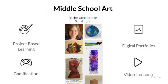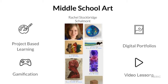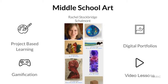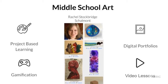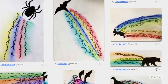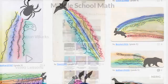She gamified her first unit, which was Introduction to Studio Art, and that's things like where the paintbrush is located, how to care for your supplies, and gamifying it made it very interesting for the students. They were able to earn superpowers as they worked their way through the unit, and students were so excited about the superpowers that they actually worked on the unit after school on their own time. Rachel also utilizes an e-portfolio tool called Art Sonia so students can share their work with each other and their families, and she hosts video lessons in Schoology.